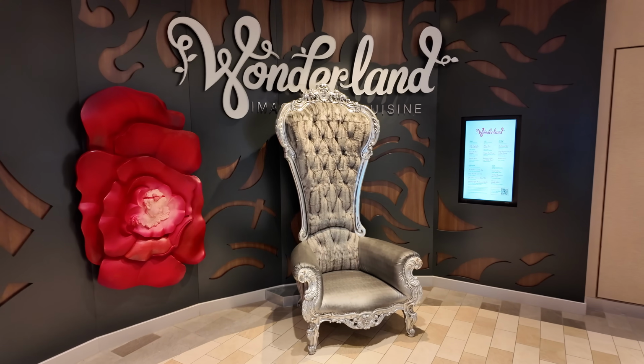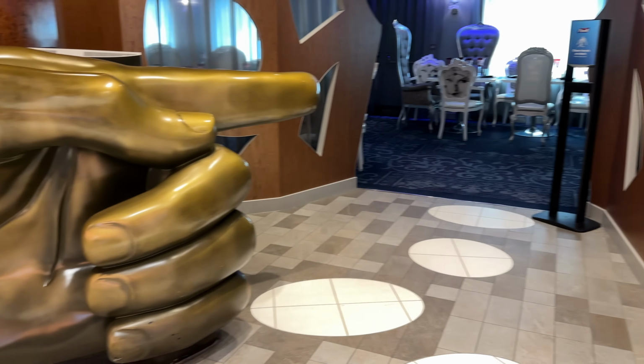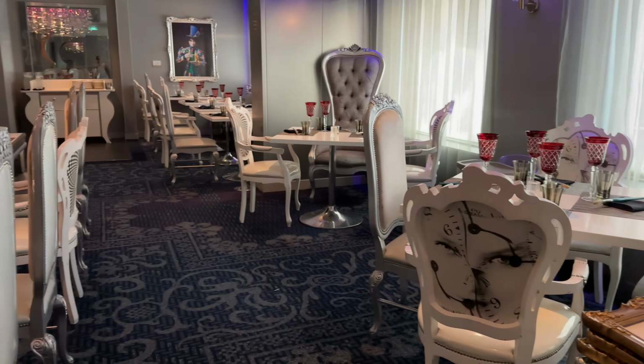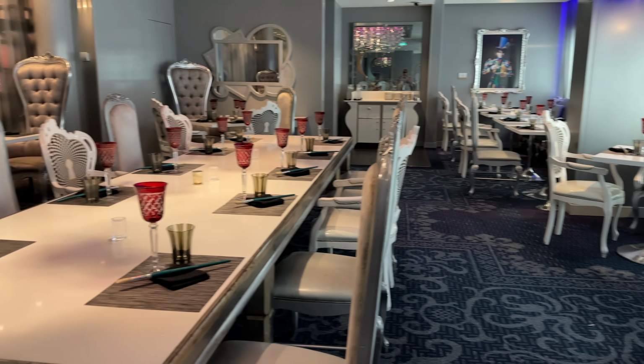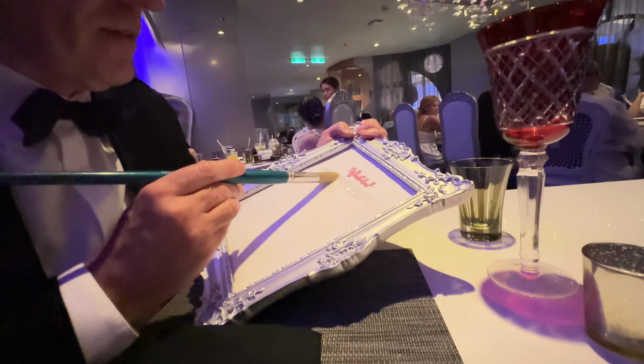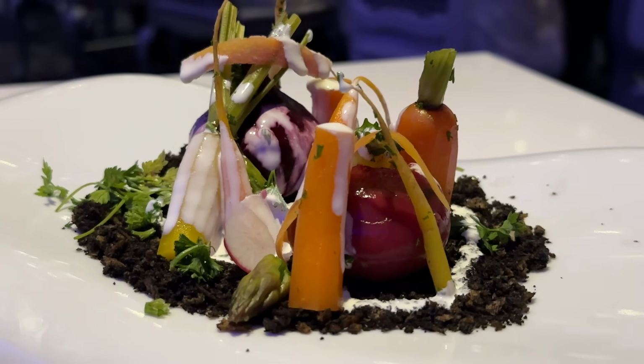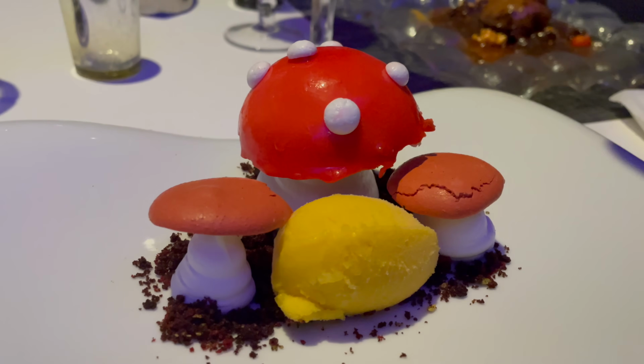From the moment you enter Wonderland, you'll know you're in for something special. This restaurant is relatively small with a whimsical decor and a menu designed to bend your mind and your taste buds. It's a lot of fun, but we're not going to give too much away so that you can enjoy it for yourself. Our hint though is don't take yourself too seriously and you will have a blast in here.